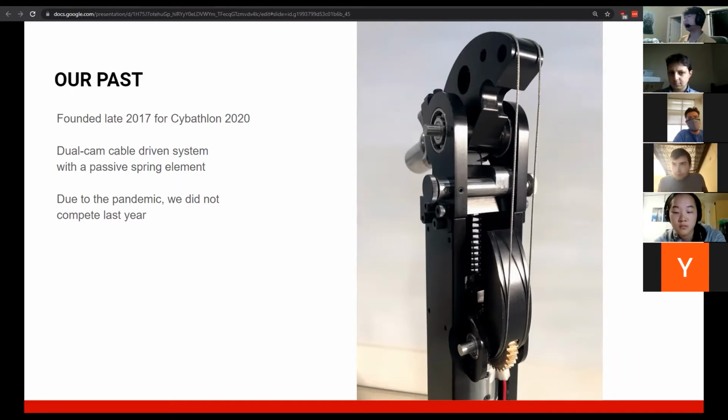As Jacob mentioned, our primary purpose is to compete for the Cybathlon competition, which actually started in 2016. So those videos that you saw were from 2016, and the most recent one was in 2020. For us, unfortunately, we weren't really able to compete because of the pandemic and other logistical issues for our team.